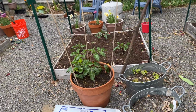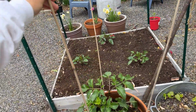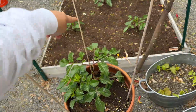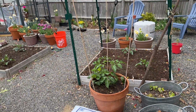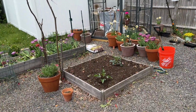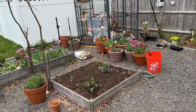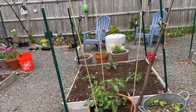And dahlias do require staking, so it's good to get on top of it beforehand. I've already put in my 3 bamboo stakes for this dahlia in the pot. I'll be getting some more twine here soon and essentially creating a little cage for it. I don't have any stakes in that bed, so I will probably be getting some bamboo stakes for that raised bed as well, just because dahlias have a habit of snapping and we don't want that.